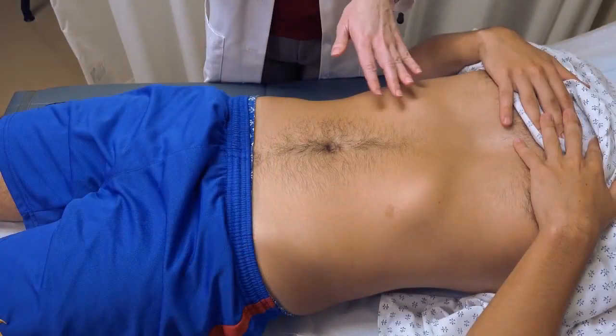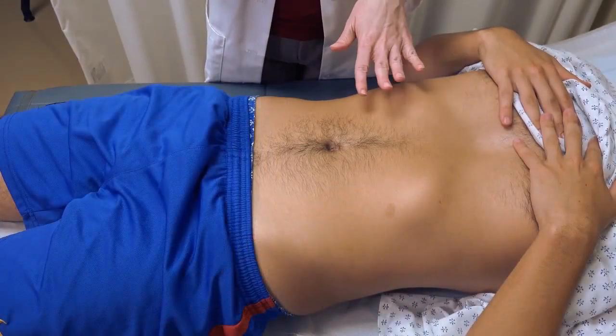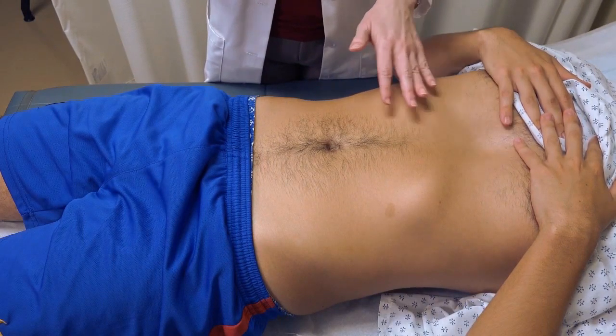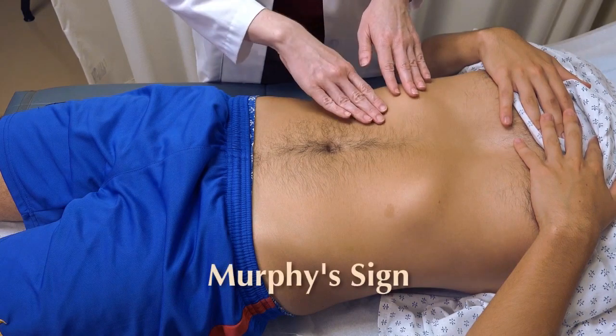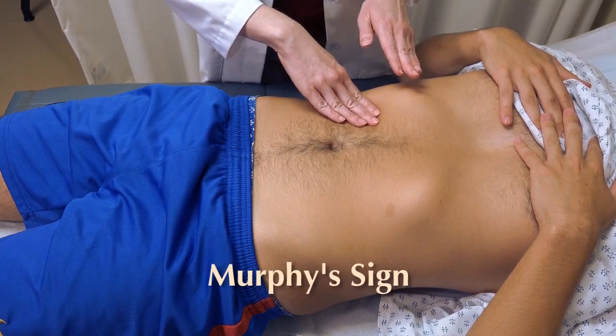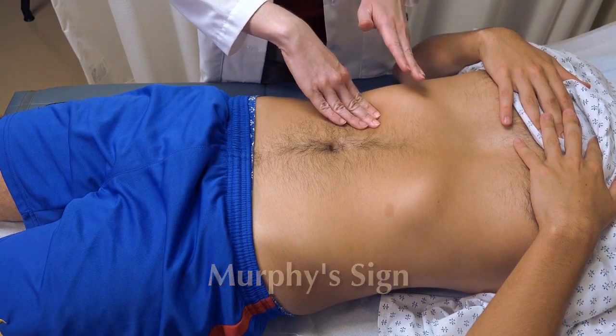So the next maneuver is actually for a different disease process, and this one is for acute cholecystitis, or gallbladder inflammation. And this is Murphy's sign. So Murphy's sign is I'm pressing up against the area where the gallbladder is. I'm pressing in the area where I would normally do palpation of the liver.